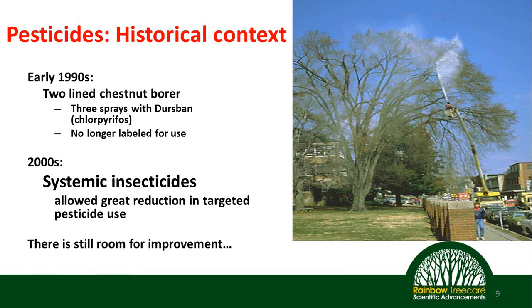Imagine the volume of material we'd spray up into a tree 3 times a summer as compared to what we put into the base around an oak tree to control that two-line chestnut borer. And it's absorbed and distributed exactly where that insect was feeding.